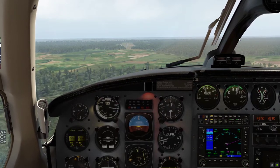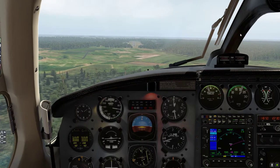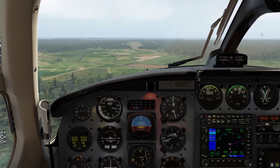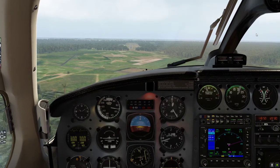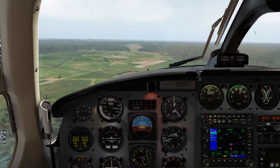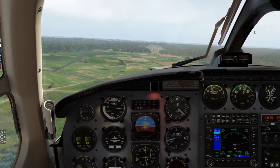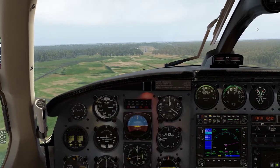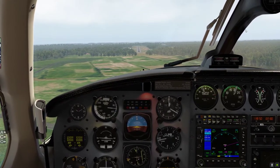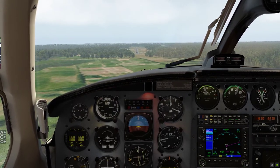Interesting approach through the trees. At a ground speed of just under 90 knots, we're aiming for 450 feet per minute, which is what we've got. Keep us on the 3-degree glide slope. No instrument landing system here, but I'm just eyeballing it, and I'm also using the slightly obscured PAPI lights to the left of the airstrip.